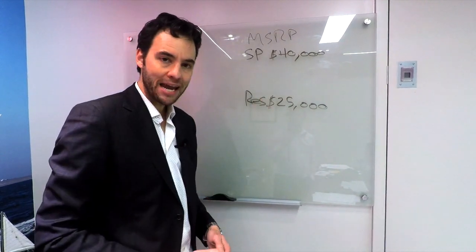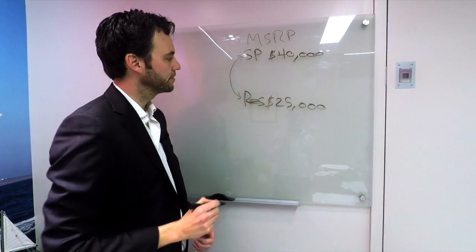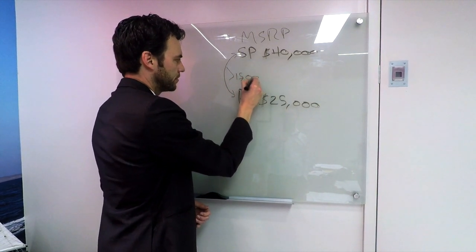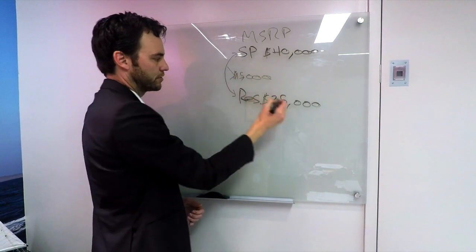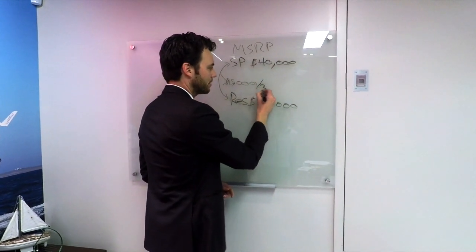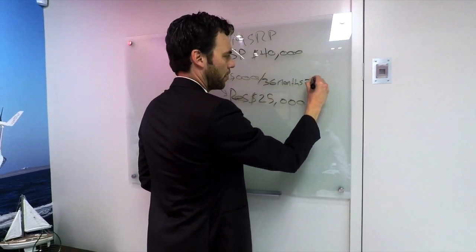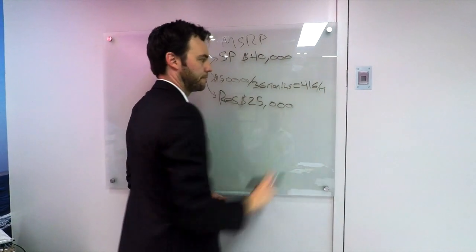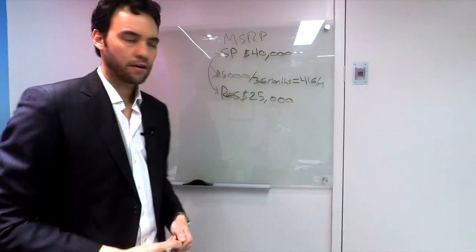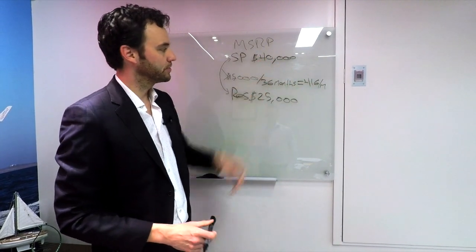How they price the payment of that lease, it'll be the spread between the sales price and the residual value. So in this case, it'll be $15,000 right here. 40,000 minus 25,000 equals 15,000. Now if you divide that by 36 months, for example, if it's a term of 36 months, a 3-year lease, it'll be about $416 a month. 15,000 divided by 36 is $416 plus change. That will be plus taxes, and this is assuming it's at 0% interest.